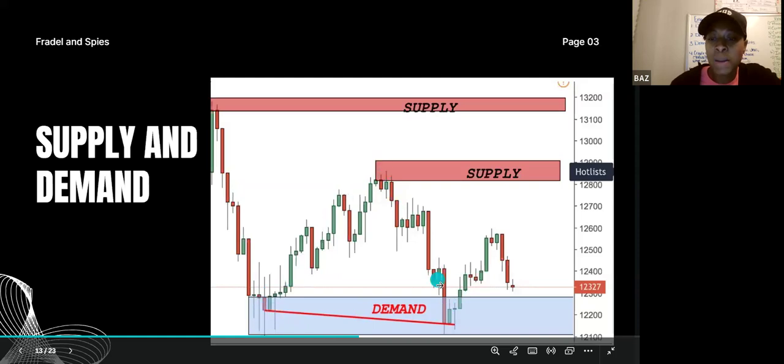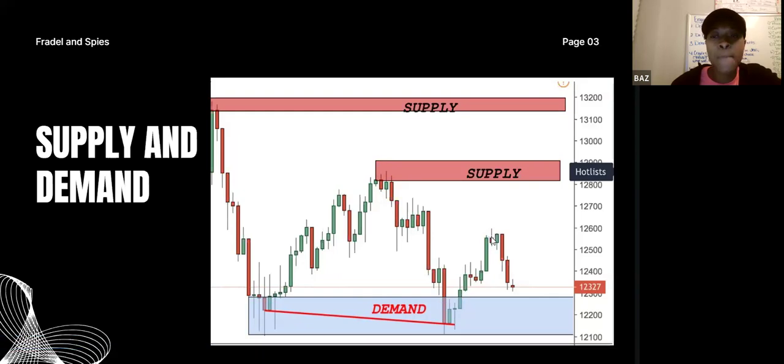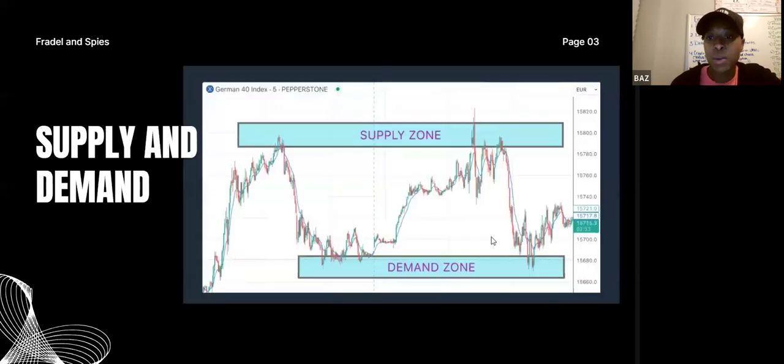So potentially the market can respond and do the same thing on this side as well. Those are how you can identify supply and demand zones: where you have two or more touches in those key areas. I'll show you all of this in real time, but let's look at the supply zone.